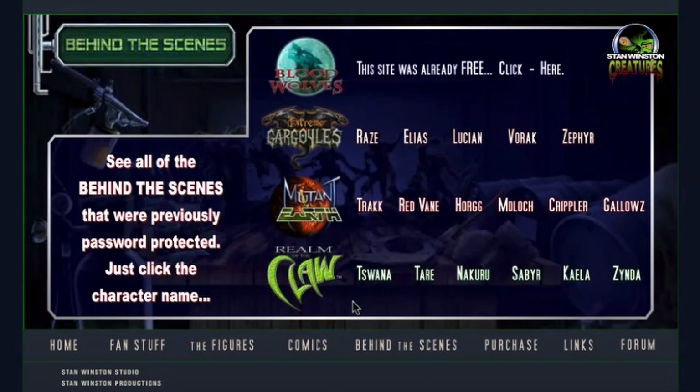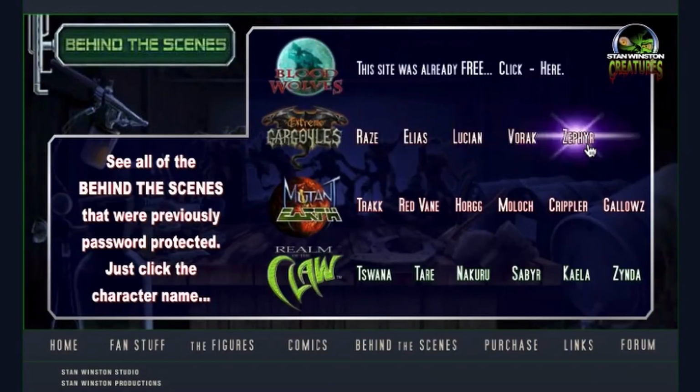Once we got to the web stuff, the Realm of the Claw, Mutant Earth, and Extreme Gargoyles started out being password protected. So you got the passwords on your trading cards with the box. So you had to actually buy the box and open it and be able to see the trading cards on the back. So you couldn't just get this cool content for free. And once Blood Wolves came along, we decided to open it all up for free. And this was the page that was created for that. So each of these would launch a behind the scenes.